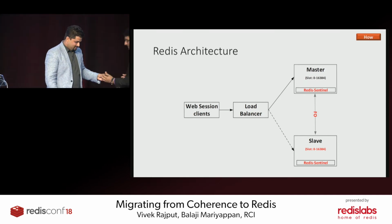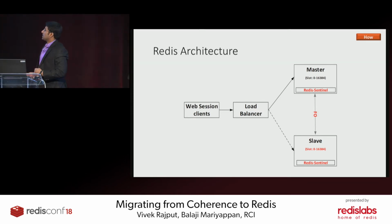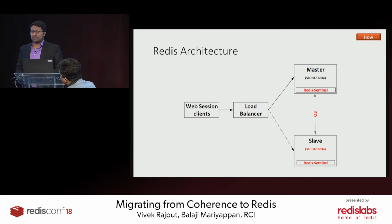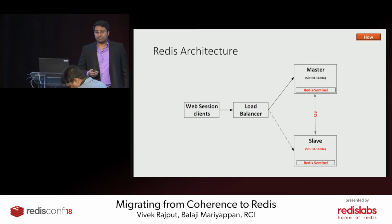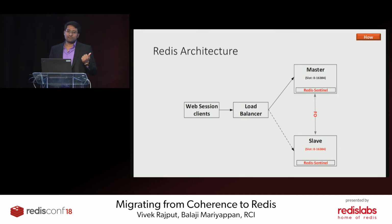Thank you. Hello. Thank you, Balaji. So I think we have all understood what the problems with Oracle are, the main issue being Oracle licensing. And the second thing is the setup. Whenever you're trying to set up an Oracle instance, or whenever I wanted to set up Oracle Coherence, they just provide two modes. Either one is a standalone mode or the second is a cluster mode.